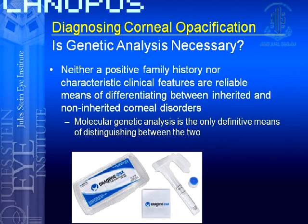Well, I would say that if you rely on family history, if you rely on recognizing characteristic clinical features at the slit lamp to differentiate between what may be a dystrophic condition and something that's not dystrophic, you're going to miss some things. Because inherited disorders often do not have a positive family history, even in dominantly inherited disorders. And they often have an unusual phenotype, clinical appearance, that may fool you. So you may be seeing these inherited conditions, but you're not recognizing them. And the only way really to definitively differentiate between an inherited and non-inherited disorder is through molecular genetic testing.